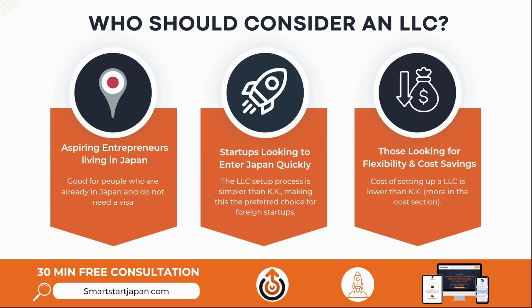Third will be those who are looking for more flexibility and cost savings for their incorporation. So if you want a business structure with low costs and fewer administrative requirements, then the GK is the way to go. Not only does a GK have a lower initial setup cost compared to a KK, it also has fewer ongoing compliance requirements. Like, you won't need to have an annual shareholders meeting, compared to the KK, where you would need to have an annual meeting with your shareholders. Meaning that with a GK, you can focus more on growing your business, instead of handling all the extra paperwork, taking away resources from you and your staff.